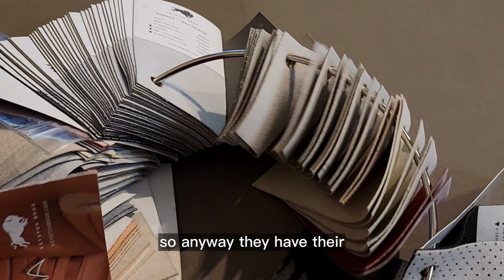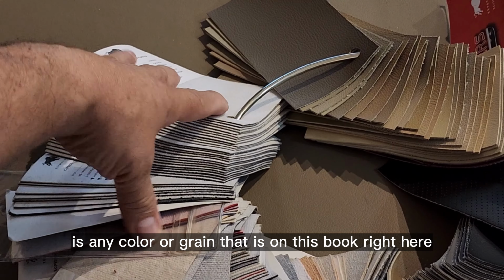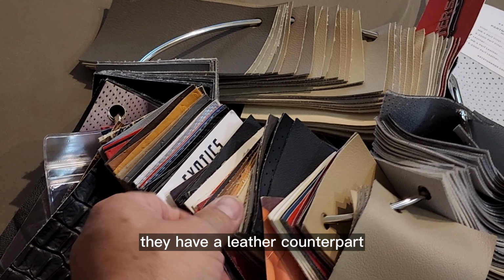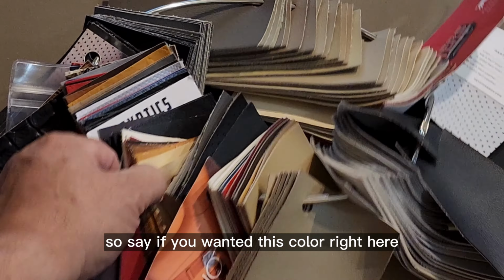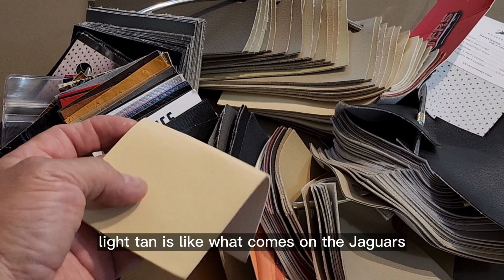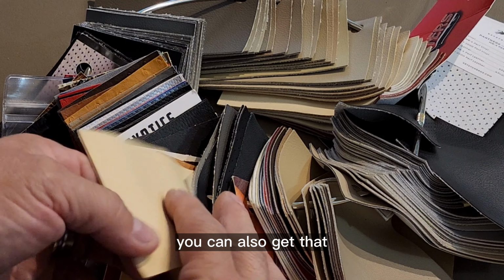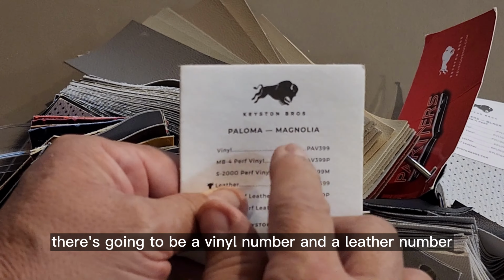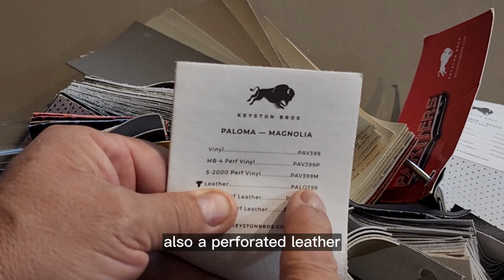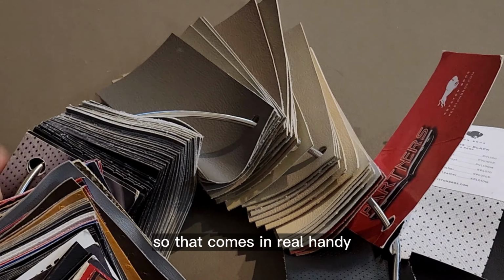So anyway, they have their partners program. Basically, any color or grain that is on this book right here, they have a leather counterpart. So say you wanted this color right here, light tan, like what comes on the Jaguars. If you wanted the leather counterpart, you can also get that. There's going to be a vinyl number and a leather number, and also a perforated leather and perforated vinyl number.